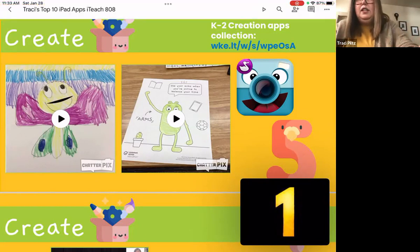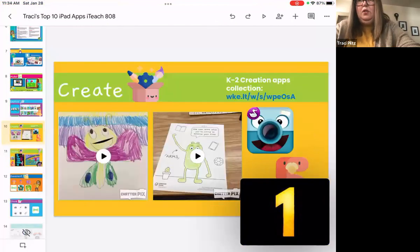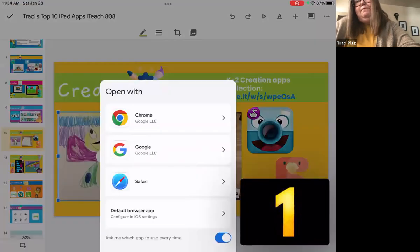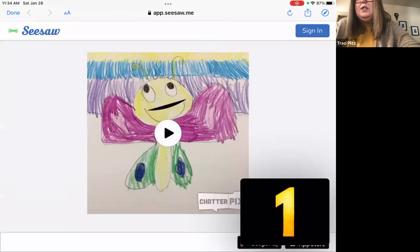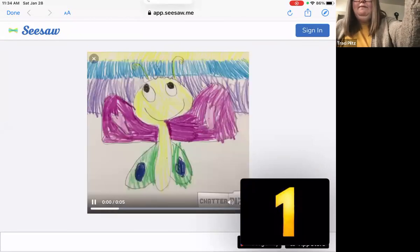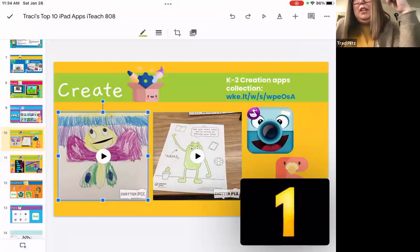I'm going to have to click on edit slide again so I can open up and show you a couple of examples here. This is from a kindergarten classroom. They had been learning all about butterflies. So then we did a directed draw, and they took a picture of that drawing and put that into Chatterpix to share what they learned. Butterflies can smell with their antennas. We could hear that. They're so quiet with their sweet little voices.